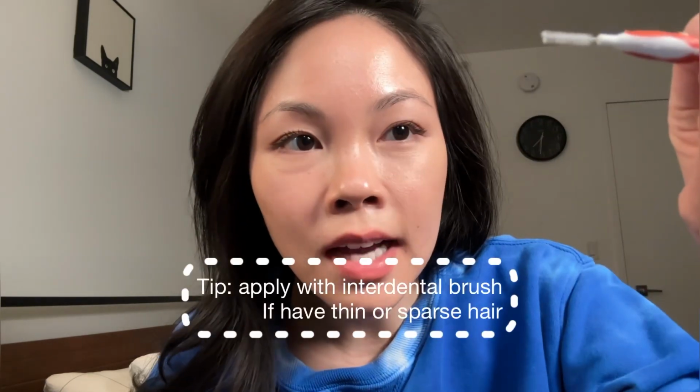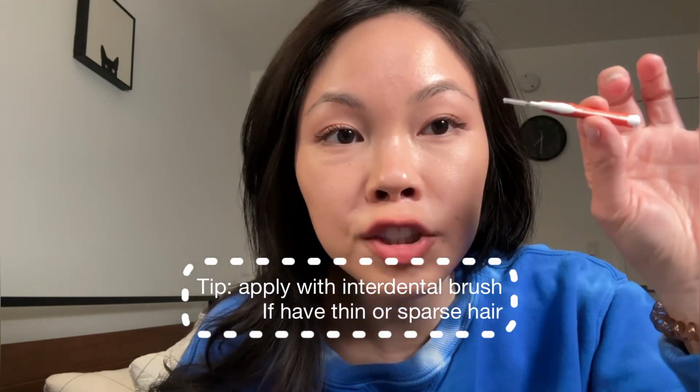Now we're going to do brows. Something that I learned from Wayne Goss. He is a legend, by the way. If you are new to makeup, I highly recommend binging all of his makeup videos. That's what helped me get started. A great tip that he shared was to use a tiny little interdental brush for people who have very sparse and thin eyebrow hairs, or even for your lashes. If you have very thin, sparse eyelashes, use this little interdental brush to apply any of your product.